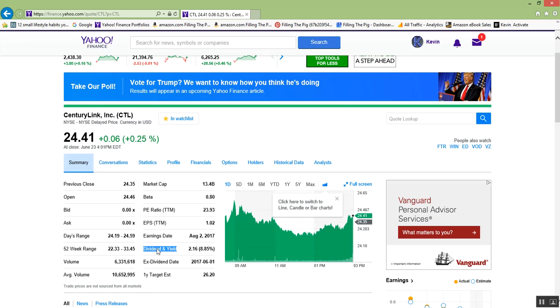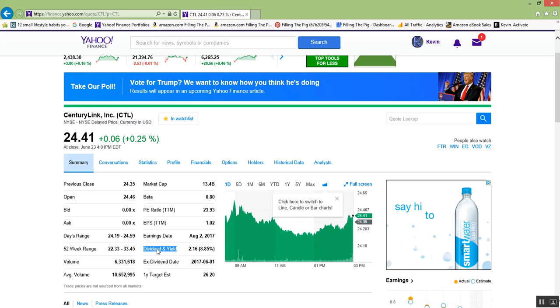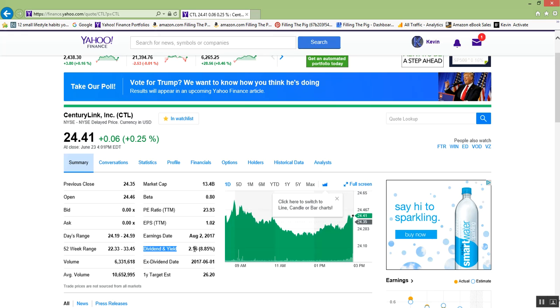So CenturyLink does pay a dividend, and so if you are a stock owner of this company, you would receive $2.16 per year, regardless of whether the stock price goes up or down. If the stock price at the end of the year was the same as what you paid for it, and you received $2.16, that would be an 8.85% return. That's a pretty good return on your money on an annual basis. So that's the dividend and yield for CenturyLink.